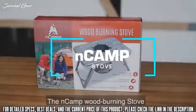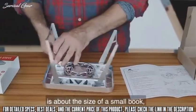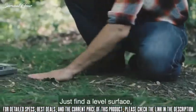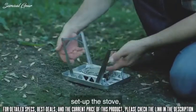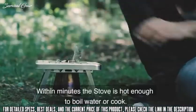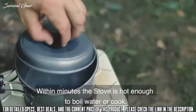The nCamp wood-burning stove is about the size of a small book, but it unfolds into a stable cooktop. Just find a level surface, clear flammable debris, set up the stove, fill it with twigs, and light. Within minutes, the stove is hot enough to boil water or cook.